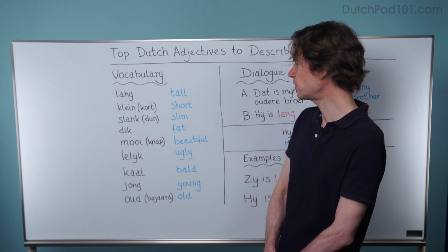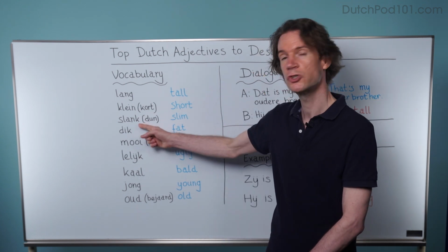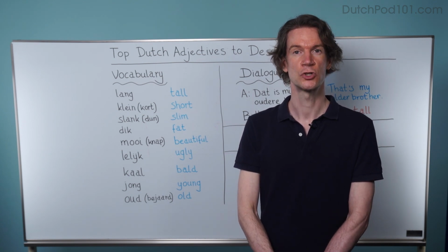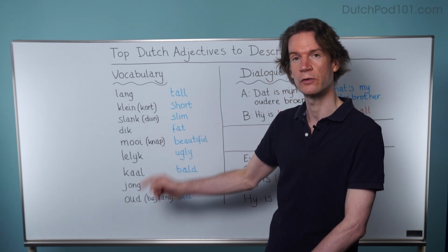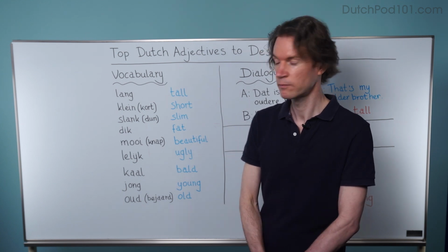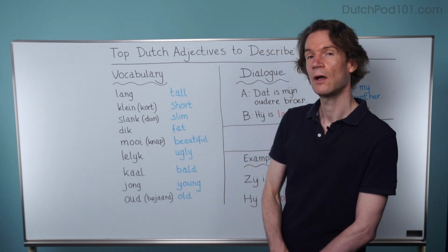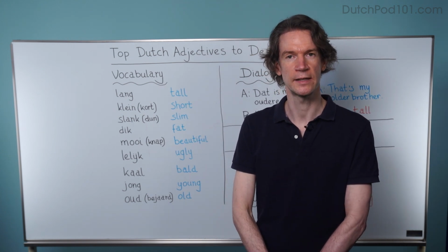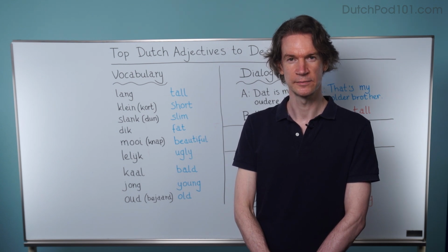We have another one with a variation for slim, which in Dutch can be slank. Alternatively, you could say dun. Dun literally means thin. Onto its opposite, fat. In Dutch, dik.